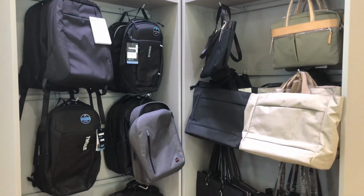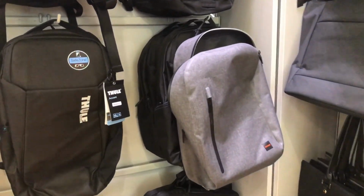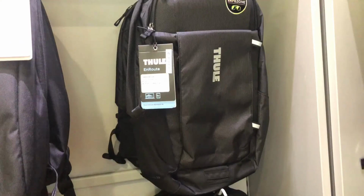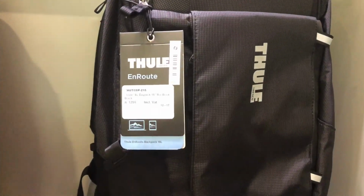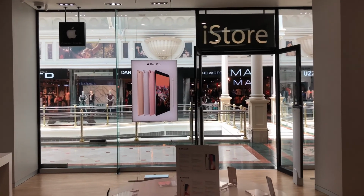Here you can also see some bags that they have in the iStore, some cool looking tech bags, some things that you can use. These are some really nice looking bags. So they also have that if that's something you are looking for. That was my walkthrough of this iStore in Canal Walk.